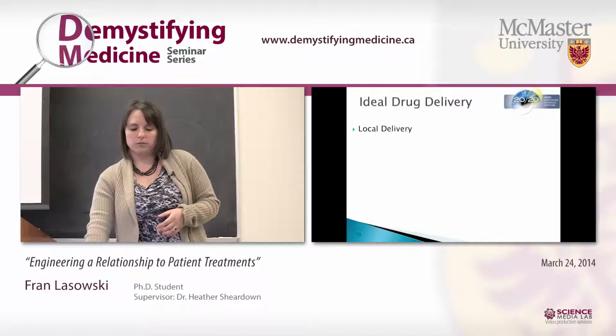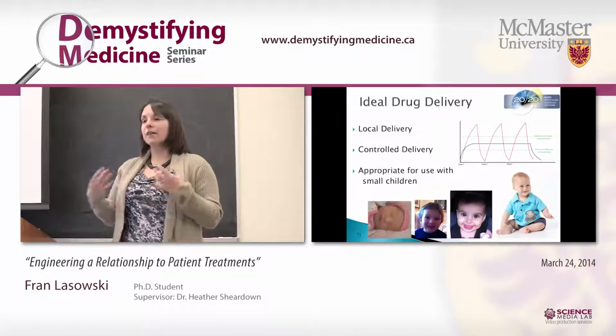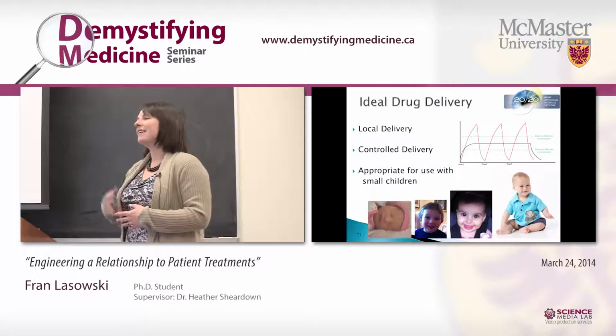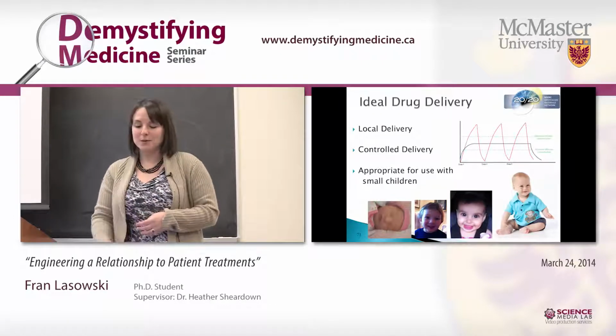So in this case, we were looking for that local delivery, the controlled delivery, and of course that we wanted it to be able to be used in very small children. Retinoblastoma, if we were going to treat it, to prevent it, we were going to be looking at kids almost the day they were born. So it's a pretty unique population.